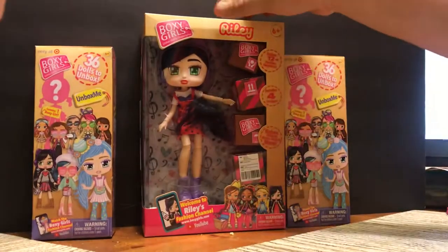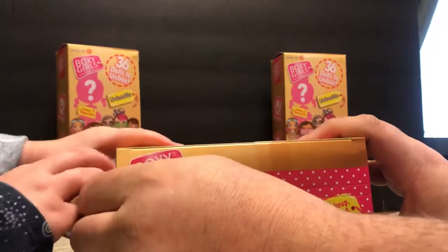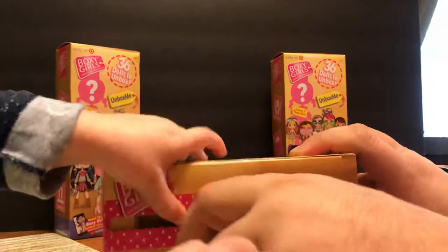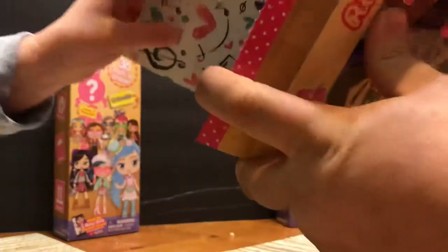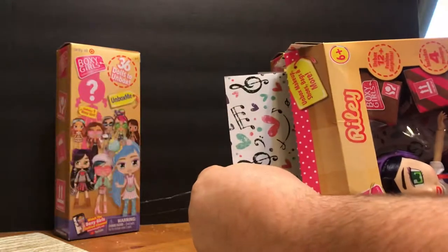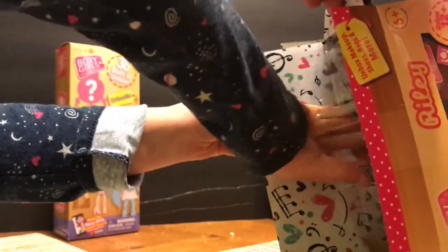R-I-L-E-Y. Riley. Okay, here's where we open it. Can I open it? Pull it. Let's get her out of there. Pull her out of there. Oh, go ahead. Get her. There we go. Got her.